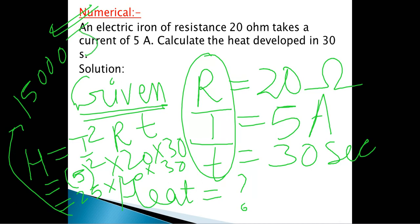So these are the tips which you have to follow while solving the numericals. And please don't leave the numericals. Try to attempt the numerical. At least you should write the things which are given in the question. Write the formula. Write what you have to calculate.